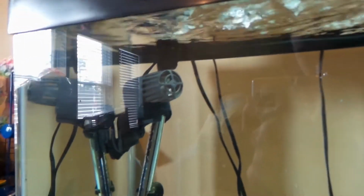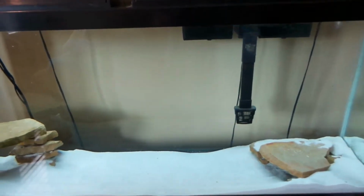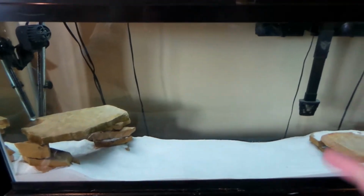I pointed it at an angle, not directly straight, so when the fish are swimming in the current, they're not constantly getting pushed back, because there'll also be a sun catfish and a big red hook silver dollar in here. By the way, there's probably much better lighting out in this room because we replaced all the lights that were in here. Now I actually fed the marble Acara catfish for the first time yesterday, and he actually ate on camera.